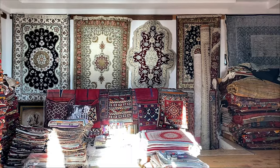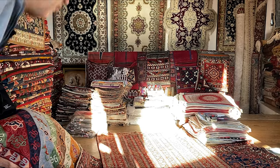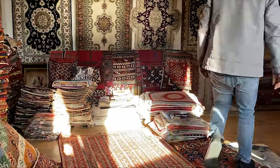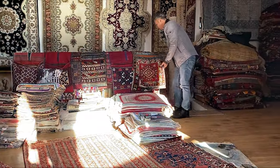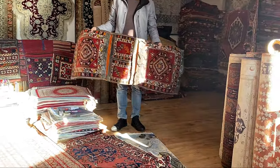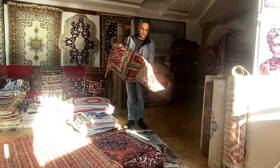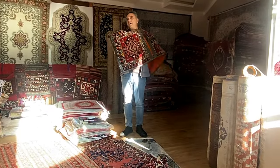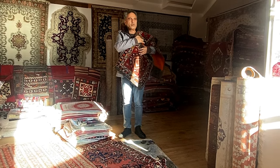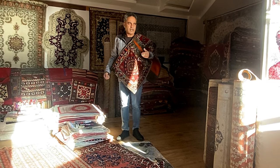There you see saddlebags here. It's a cross, many saddlebags for donkey, for horse. I was wondering about the pattern. Yes, these are saddlebags, for people with horses. If a man goes someplace, they put something here to eat, like a satchel.